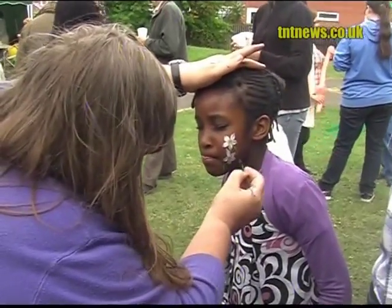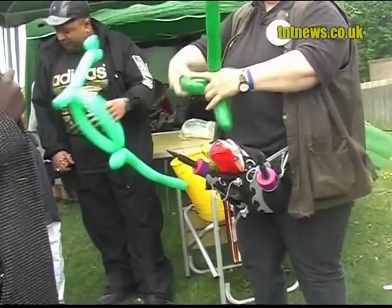Now back in Summerfield, they are launching the Grow Well in Ladywood Community Gardening Project 2011. They hope everyone will grow plants in their garden for a gardening competition.